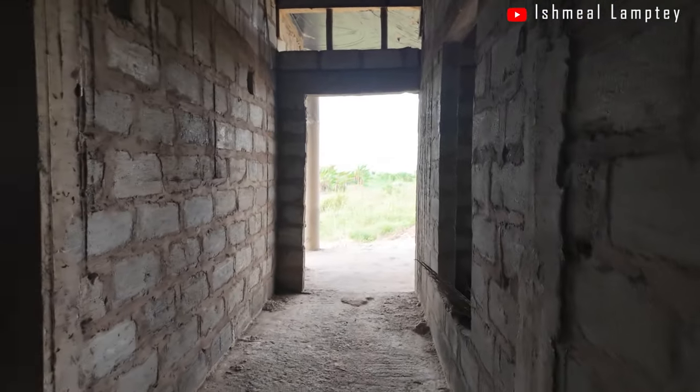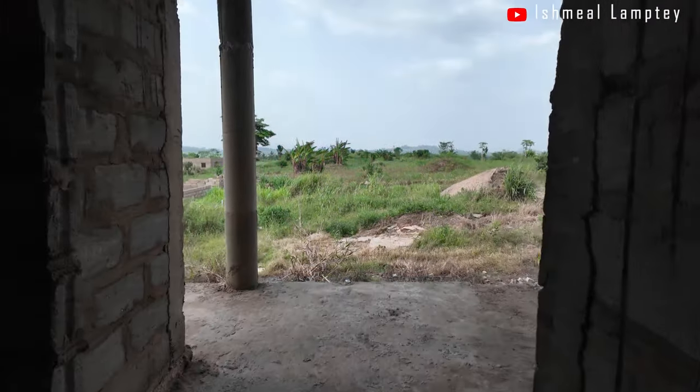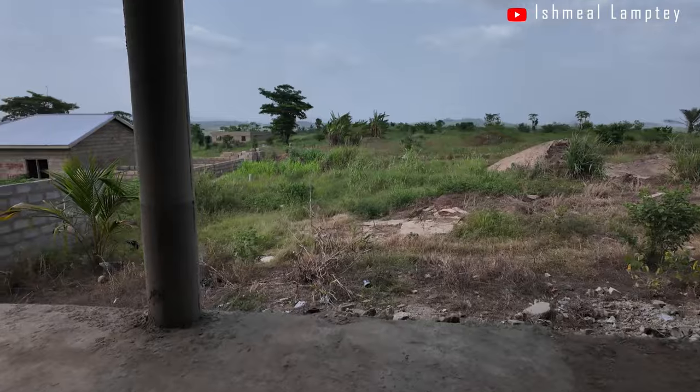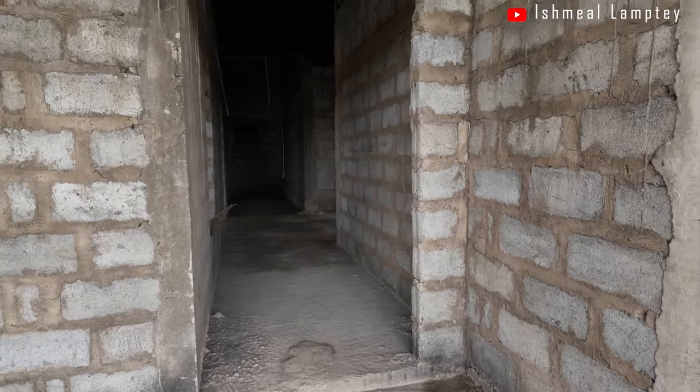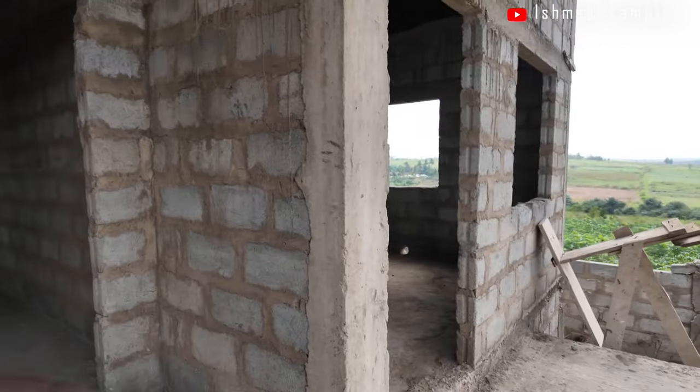So this is actually the main entrance. If you came from the outside, this is the main entrance you are going to use to have access into the house. So this is the main entrance or main access.